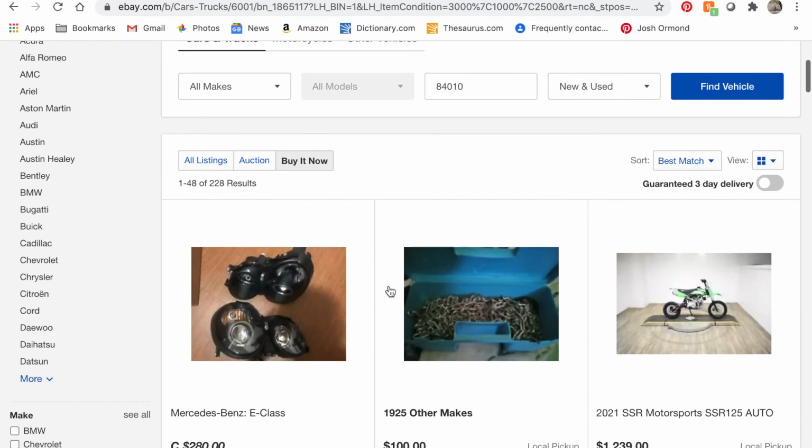Few things to know just when you're in eBay. I usually turn on the buy it now option. The auctions, I just don't have the time or patience to deal with auctions. I just want to know what the price is, and I want to be able to decide, can I afford it? I don't want to have to say, well, I can afford it now, and then get trapped into a bidding war. So auctions, I don't pay attention to. It's going to be buy it now for me.